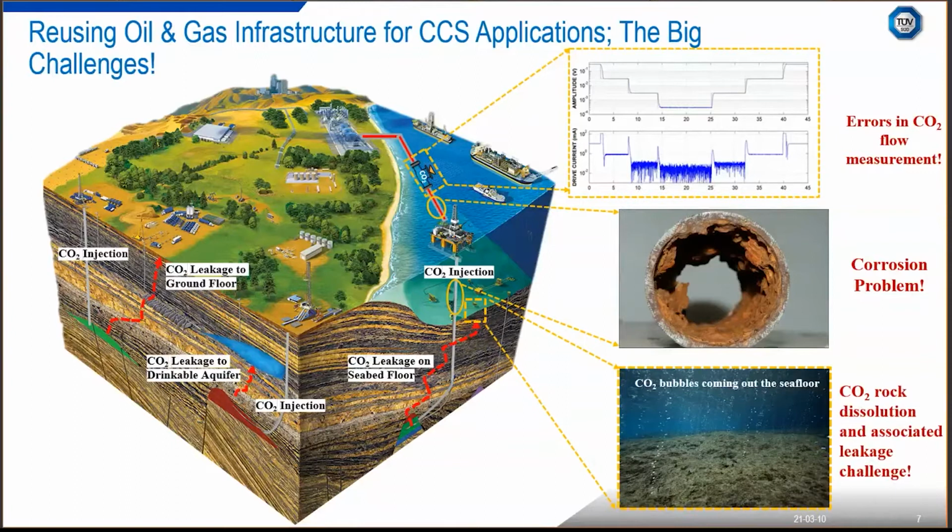CO2-rich streams. So if we could develop a new, reliable thermodynamic tool and model to accurately predict the thermodynamic properties of CO2 streams, we will win the game and we can somehow overcome all these challenges. So in this presentation, we will see how we can do that for each specific challenge I presented here.